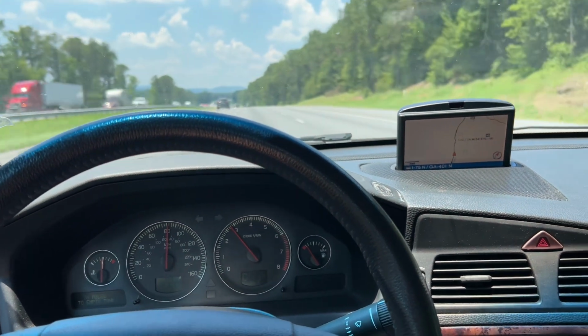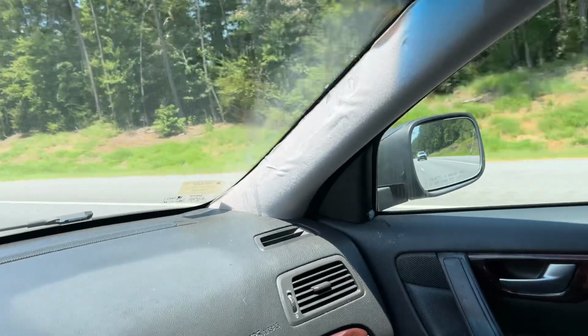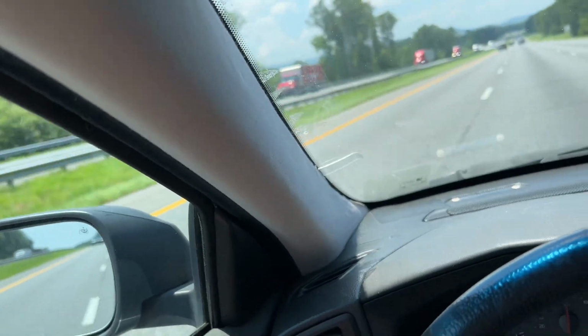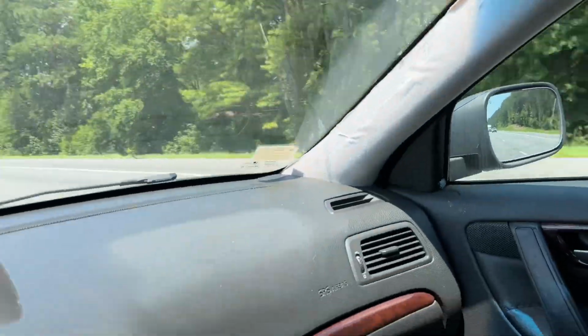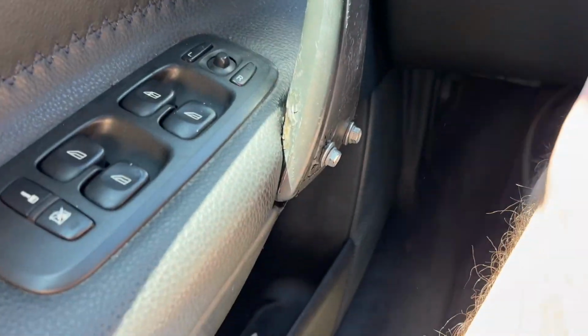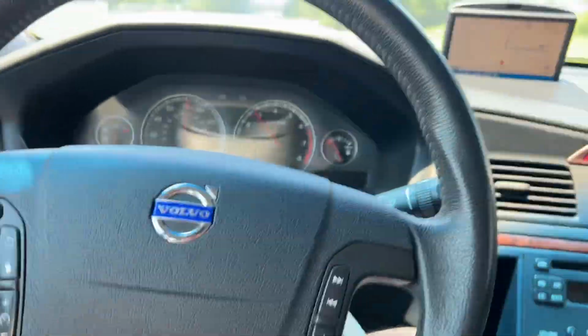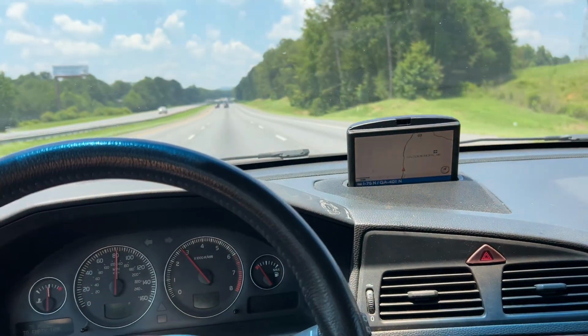But I mean, you know, she's rough around the edges. I had to glue up the little fabric things on the A-pillar. I did better on this one than I did that one. I had to shoot screws in the door handle to get it to stay on. But it's pretty good, for the money.